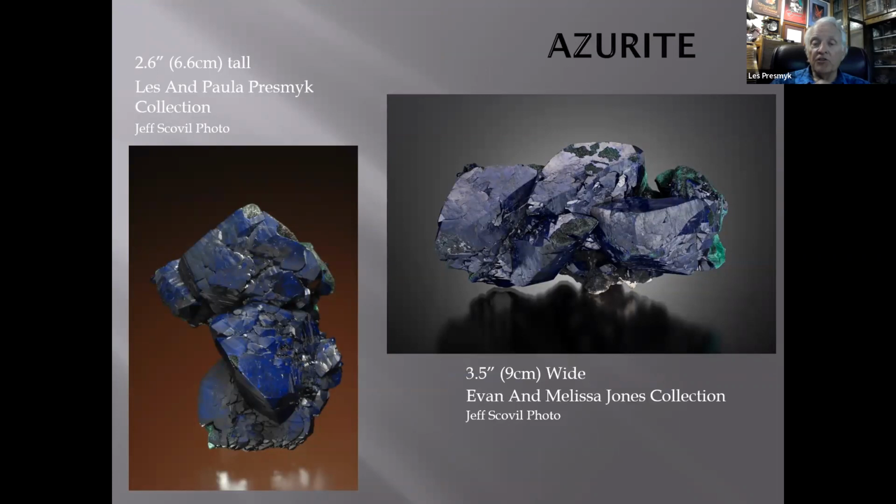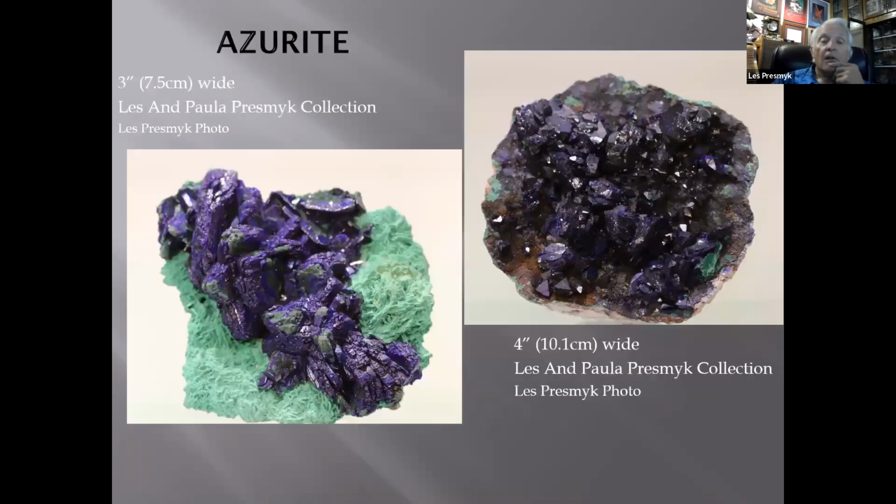Another pocket that was hit in 1972, these are the two best specimens out of it. It was a pocket that was acquired by Kurt Van Scriver at the time. The one on the left went into Miguel Romero's collection. The one on the right went into Dr. Richard Webster's collection, then Bill Larson's collection. Now it's in Evan's collection. The azurite on the left, I'm not sure about the timing of it. It's a bit unique because of the malachite and the crystallization that it represents. The one on the right probably came out in the late 60s or early 70s.